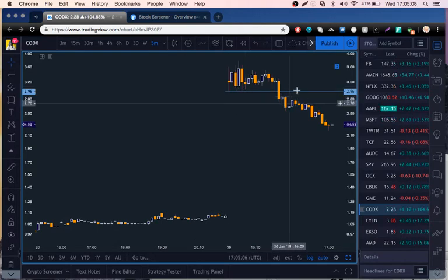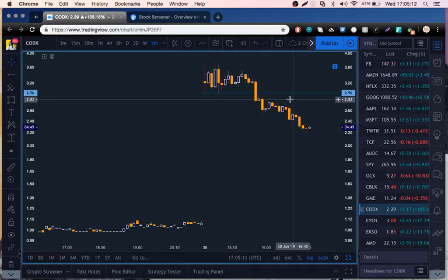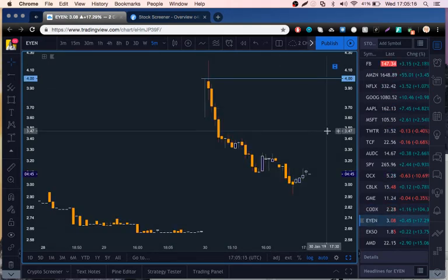CODX, we had the one tap, two tap breakdown. Was waiting for a retest, potentially reclaim. Didn't get it. Move on. Support that is still in play. Nothing going on there.